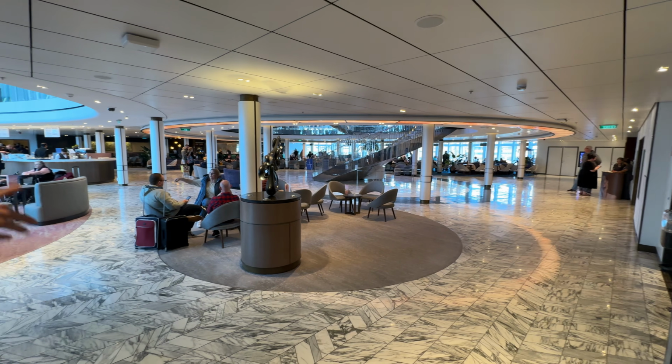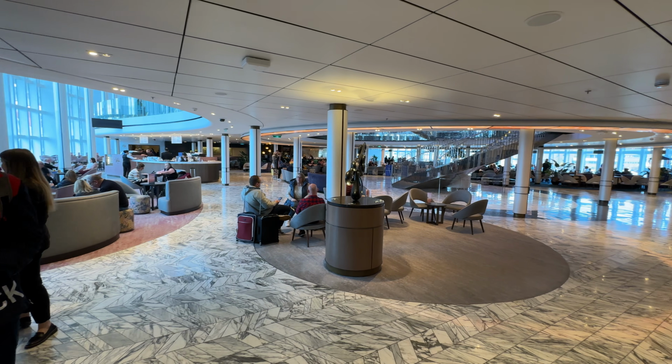So once on the ship, you are supposed to go to your muster station. However, whenever we got on, there was such a queue for the lifts, we decided to walk away from that bank of lifts to go to another set, and then we kind of forgot to go to muster, so we headed straight to the Quays because we wanted something to eat.